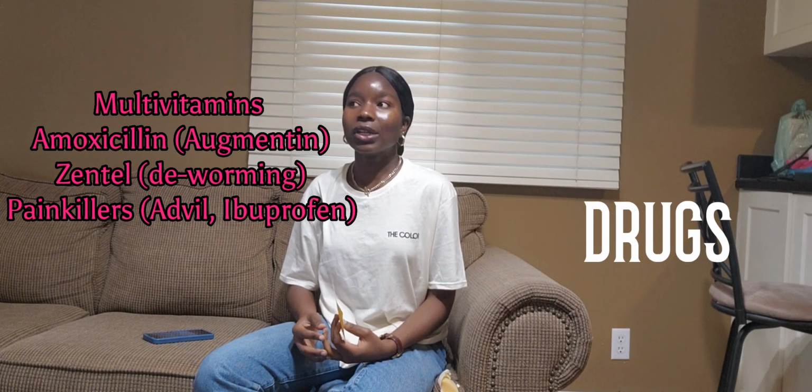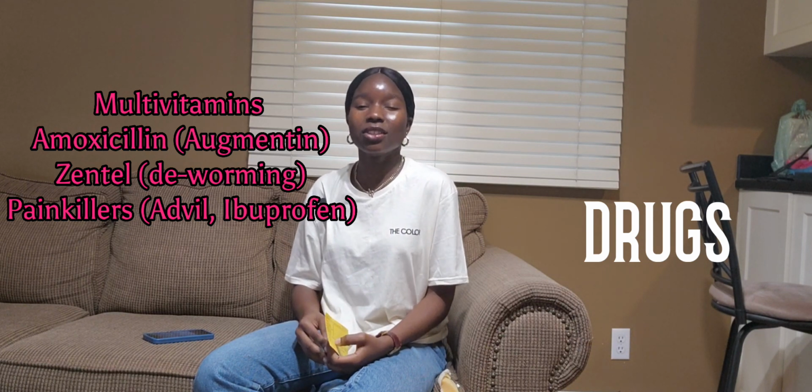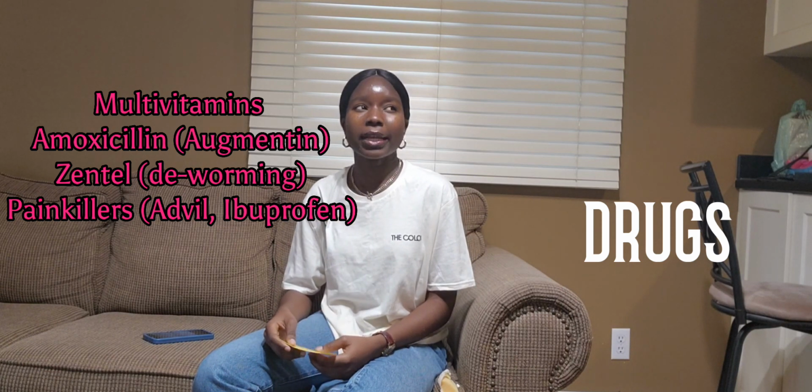So you can get vitamin C. I got Reload. Just basic multivitamins, right? Things to just keep your immune system going, right? And I also got Augmentin.